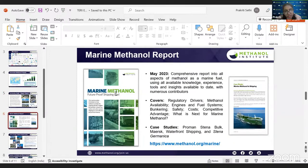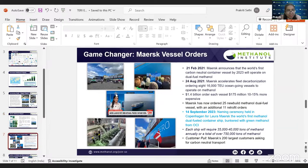So this is just a brief introduction. We've been working with different stakeholders in the maritime industry, and tracking how regulatory aspects, fuel systems, safety, and cost are covered for methanol in the maritime industry. We came up with this report recently, which can be accessed on our website, and it gives a brief overview of how methanol could be utilized as a maritime fuel.